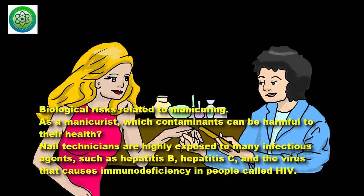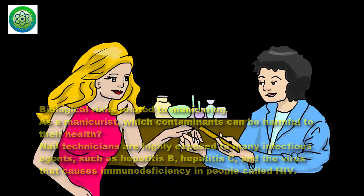Biological risks related to manicuring. As a manicurist, which contaminants can be harmful to their health? Nail technicians are highly exposed to many infectious agents such as hepatitis B, hepatitis C, and the virus that causes immunodeficiency in people called HIV.